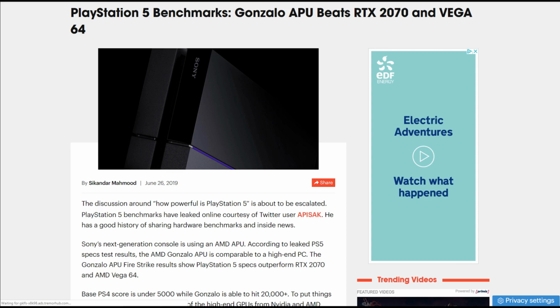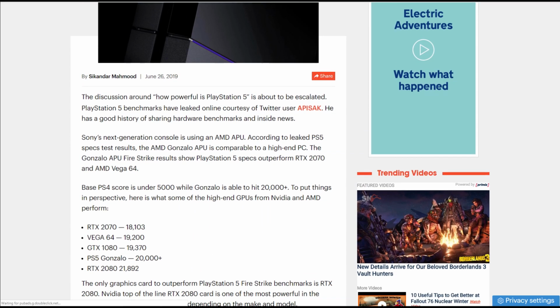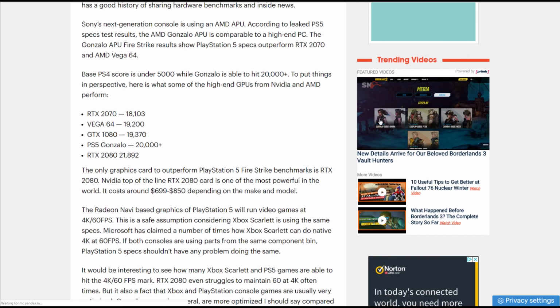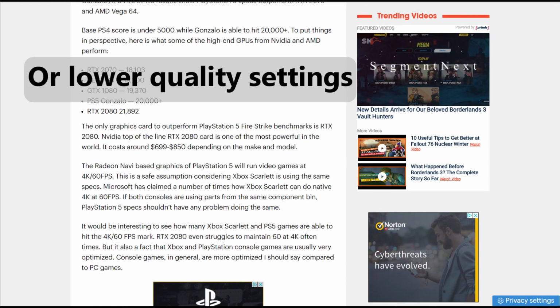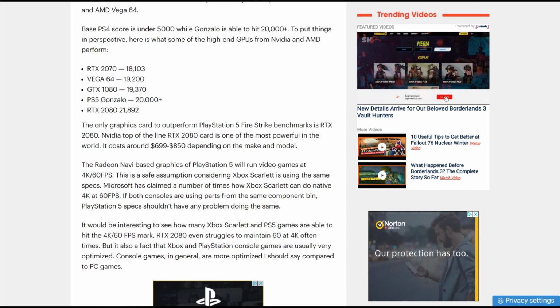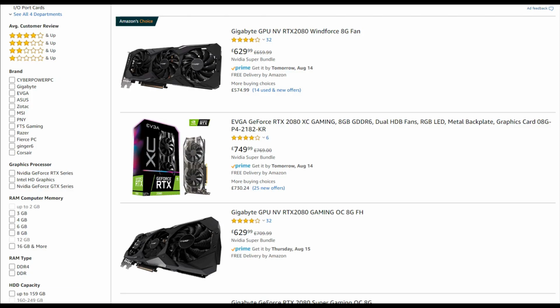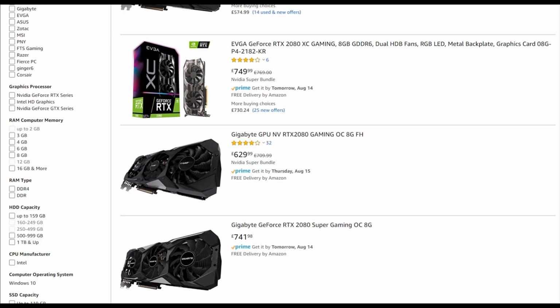Leaked benchmarks suggest PS5 is more powerful than an Nvidia RTX 2070 graphics card, but not quite as powerful as an RTX 2080. Given that the RTX 2080 struggles to maintain 4K at 60 frames per second, I have reservations the PS5 will consistently hit this without some form of software trick, as we saw with the PS4 Pro's checkerboarding. Or maybe they'll just use a bit of witchcraft. And by the way, the RTX 2080 is a £600 to £700 graphics card.